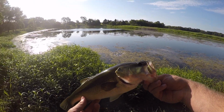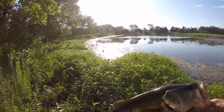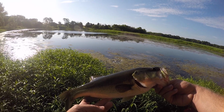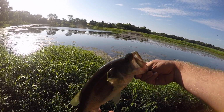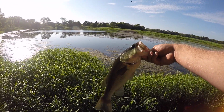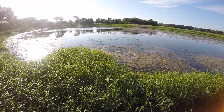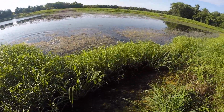Beautiful fish. Sorry, baby girl, but we are gonna have to give you a little bit of a throw here to get you back in there. Healthier. Yes, you are. Thank you, girl. Oh, it is gonna be a good day.